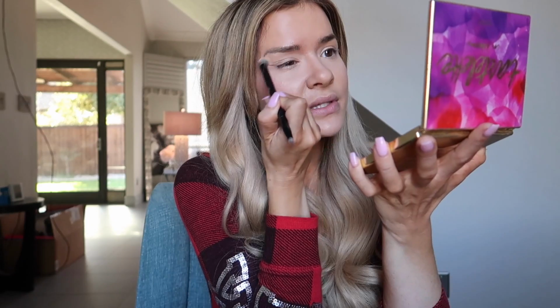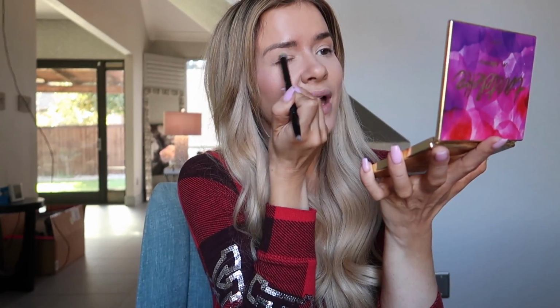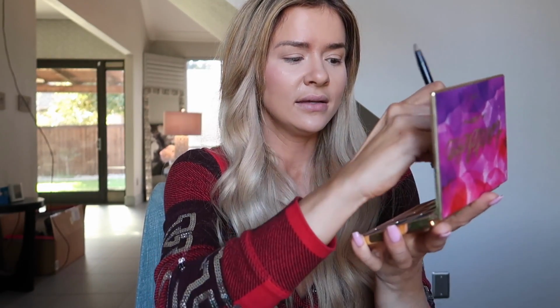Okay, so for my eyes, this is the Tartelette in Bloom palette, made by Tarte, and I love it. You can see a couple of these colors I use a whole lot. I come in with this color called Charmer. It's a bone cream color, and I'm gonna come in with this right underneath my brow bone. The look I'm going for today is more of a chill, hanging out around the house look, nothing too crazy. So I'm gonna come in here.